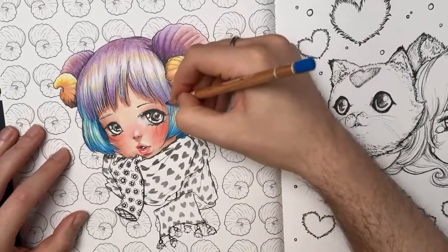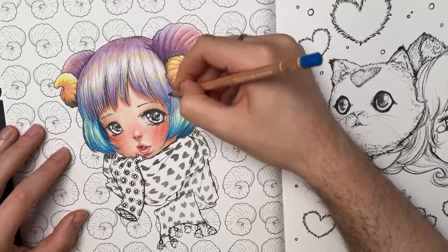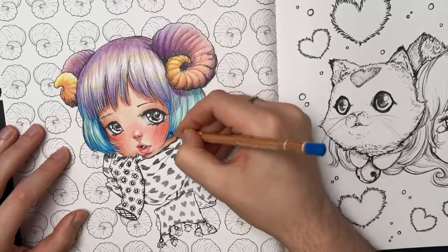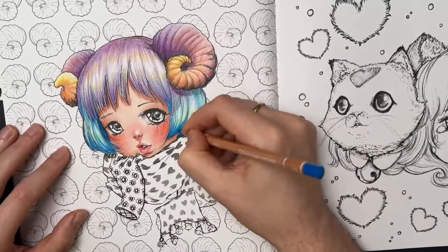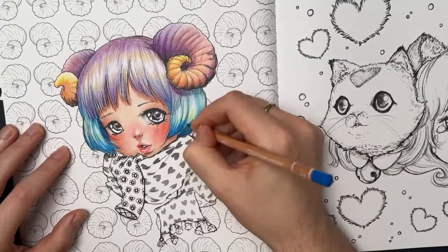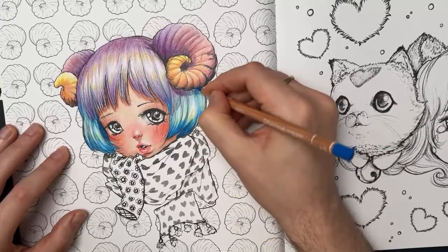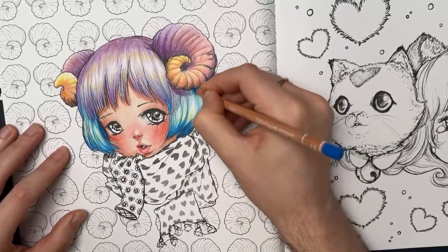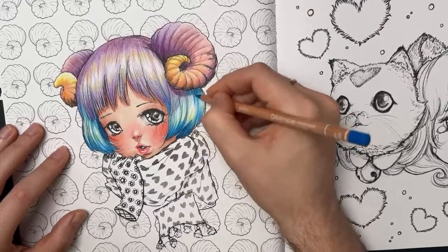I'm just adding a little more blue up here because it felt a little too separated from her bangs. I kind of struggled to get a good... I mean, I guess I could just use a darker pencil. I was trying to keep it lighter and not too dark, too contrasty, but I could just grab a darker blue. But I don't want to.